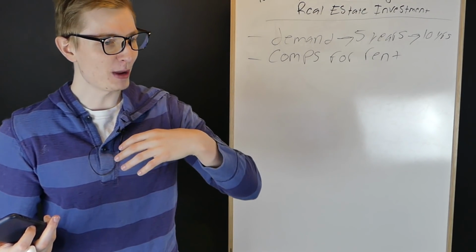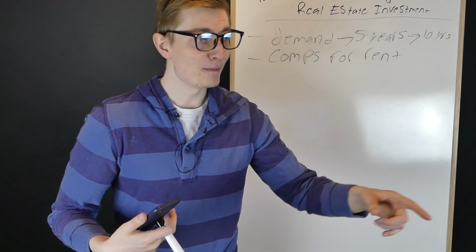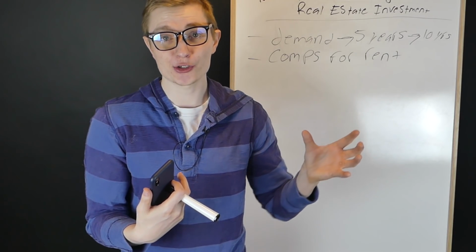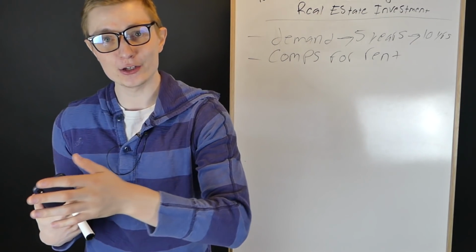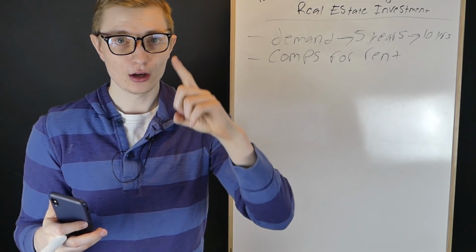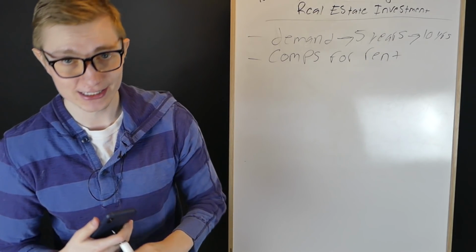So if this 4-bedroom place that you're renting out, maybe you think you'll get $2,000 for it, maybe there's a comp that you find where a very similar house got $2,200 for it. Maybe you'd get $1,800 for it. You don't want your place to be empty. You also want to get good value. So it's really important to make sure you find the comps of similar properties in your area if you're renting out the place.